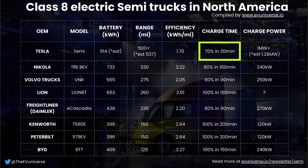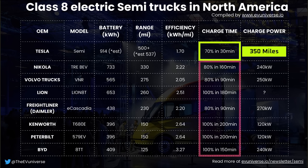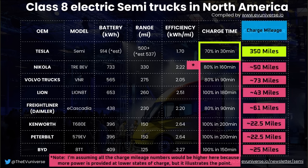As I said a moment ago, the Tesla Semi can charge to 70% in 30 minutes. On a 500-mile range Semi, that's 350 miles of range in a half hour. Compared to other Semis on the market, that's about 3 times more range in 30 minutes. As far as I can tell, none of the other Semis would be able to crack even 100 miles of range in 30 minutes. Why does the Tesla Semi charge so much faster?